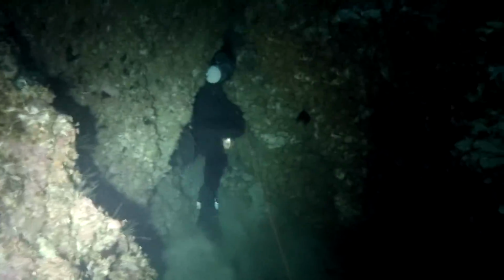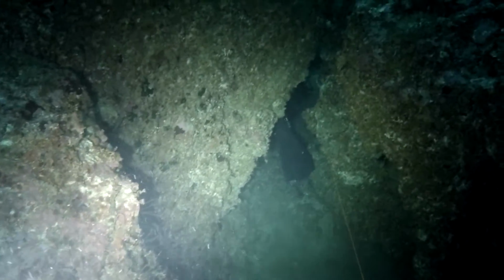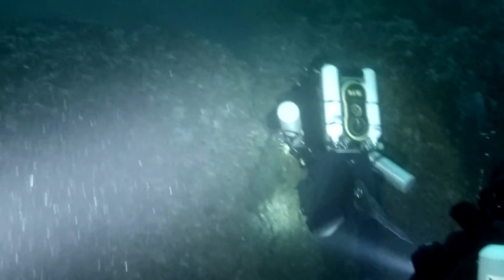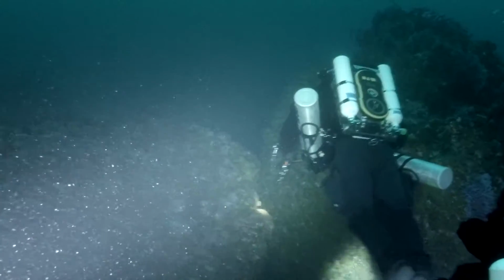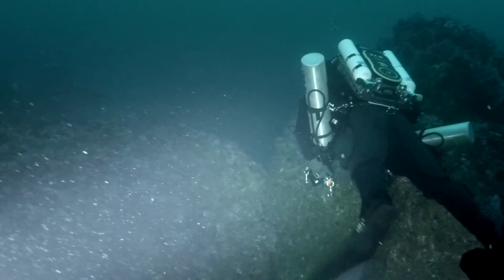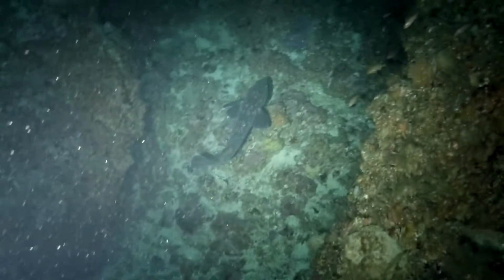We ran a reel, and Dave, one of my dive buddies, decided to take some of the more difficult paths. I hoped to get him crawling through that same spot on the way back, but he decided to go up and over this time. This is a lingcod. Here you can see the chain going up.